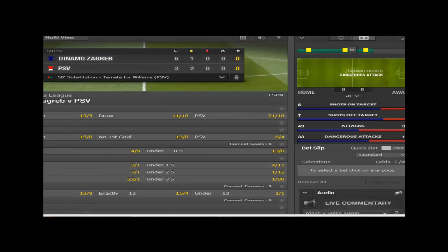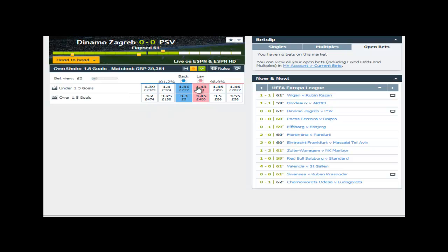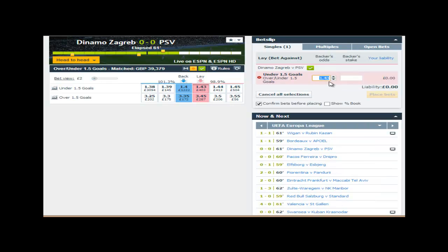And over to Dinamo Zagreb against PSV, and I used bet365.com to get in-play statistics, and we can see there, actually just slightly off the screen, there's 6 shots on target to Zagreb, and there was 2 to PSV, and it was still 0-0. And in normal circumstances, those statistics would lead one to consider at least a lay of some kind. And I chose to lay the under 1.5 goals. You could alternatively drip lay the 0-0, or you could even lay the draw.